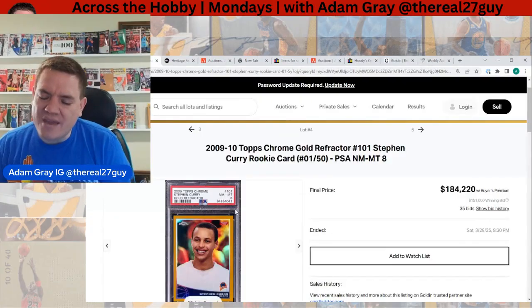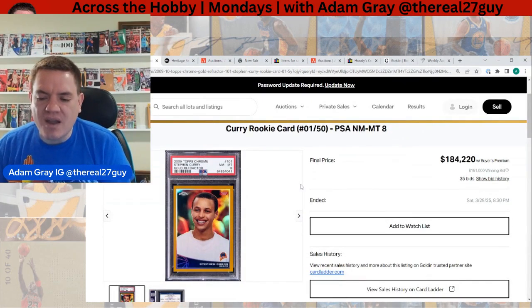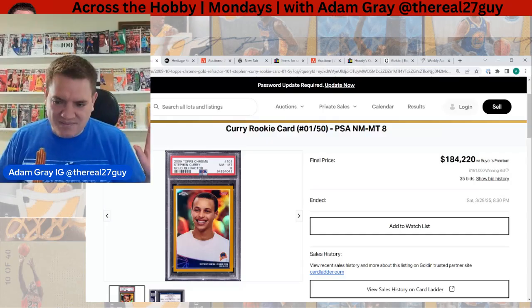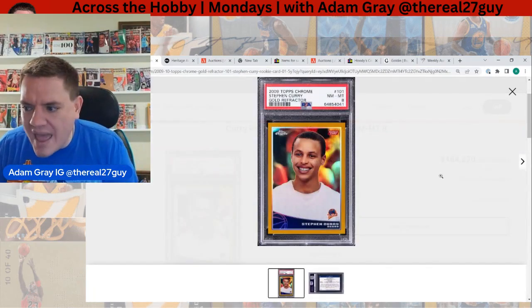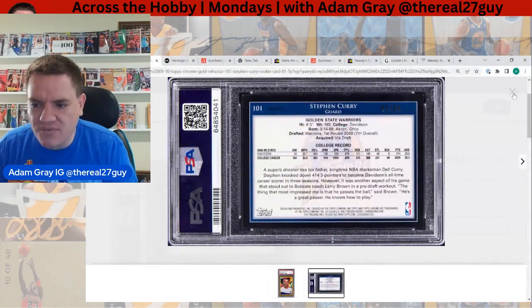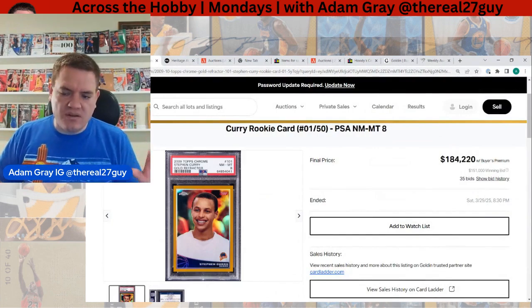And then I couldn't find the LeBron on this write-off either, but a friend of mine and I were talking, we're comparing the Steph and the LeBron. I have to take a sec on this. So this Steph is numbered 1 out of 50. See right here, numbered 1 out of 50. And the LeBron is just a regular card, a regular gold, but it was a PSA 9.